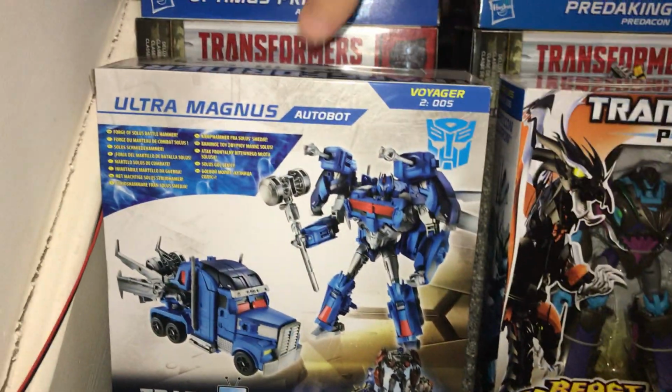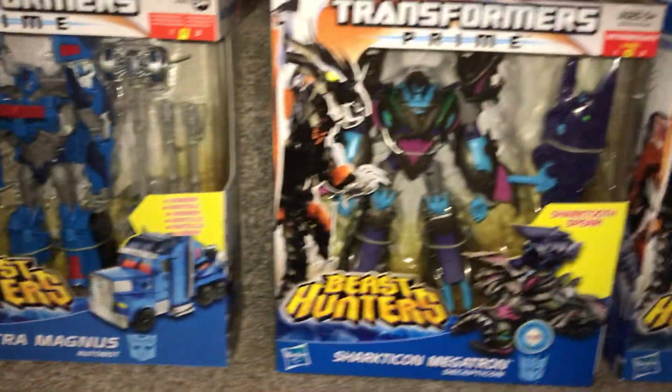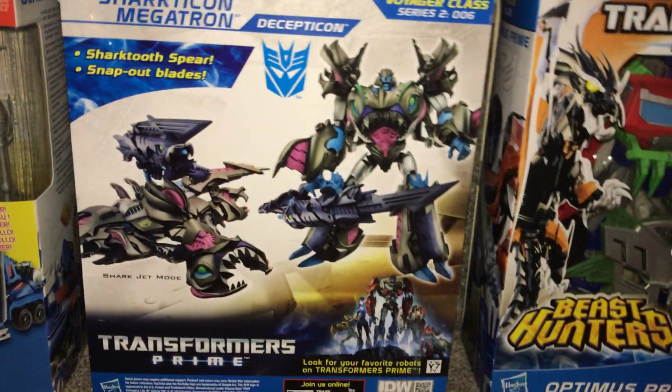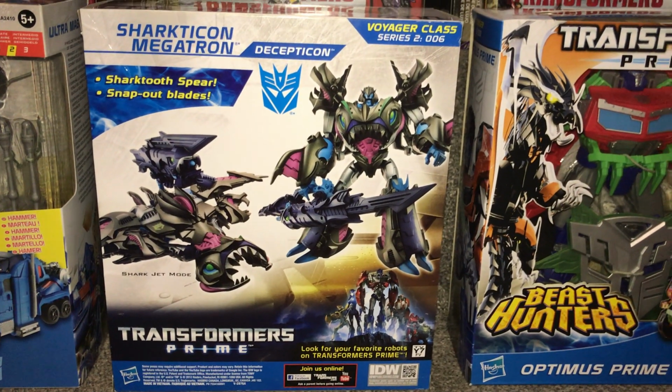Okay, moving along to Sharkticon Megatron. I believe this one to be the rarest of the lot. I'll keep that in, doesn't matter, I didn't swear. And if we have a look at his alternate mode, there we go, we've got very similar to his spaceship from Transformers Prime.